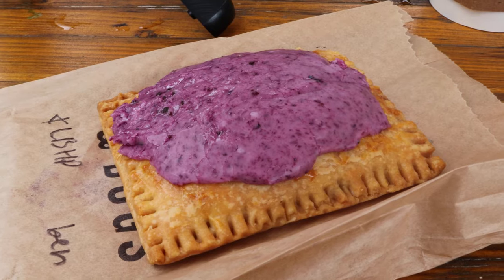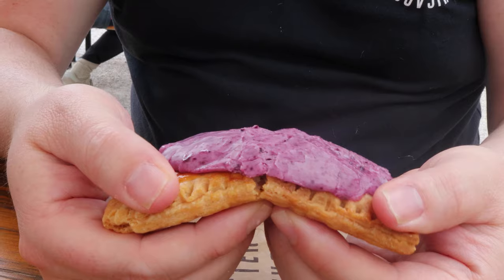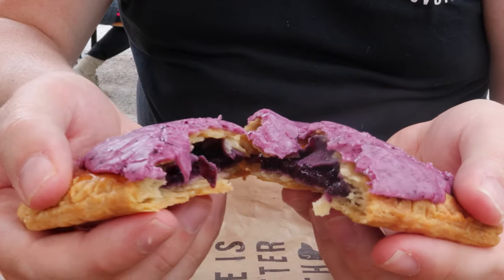Ooh, it's actually good coffee. I'm not the biggest coffee guy, but the prize is they make their own Pop-Tarts. When I saw this, I was like, is that a Pop-Tart? It's like, yeah, no, they make their own Pop-Tarts. And I got the blueberry lemon Pop-Tart, and it looks really good. You got the blueberry icing on top, and of course the blueberry filling inside. I'm guessing there's lemon custard somewhere in there.